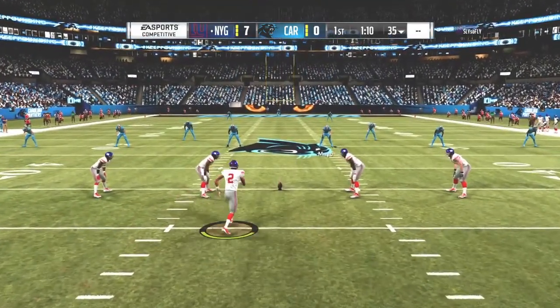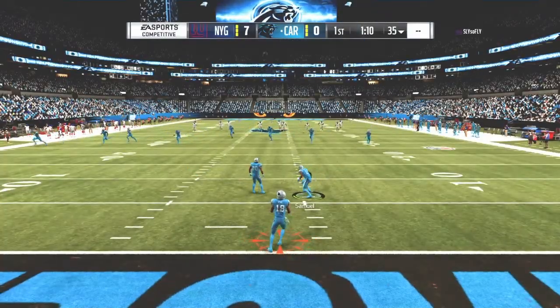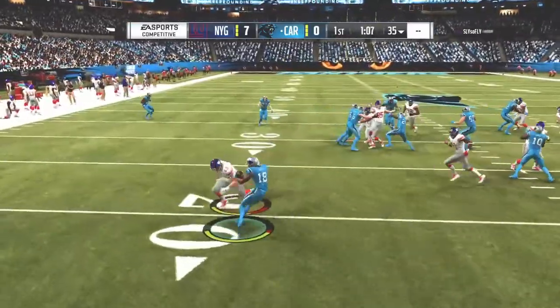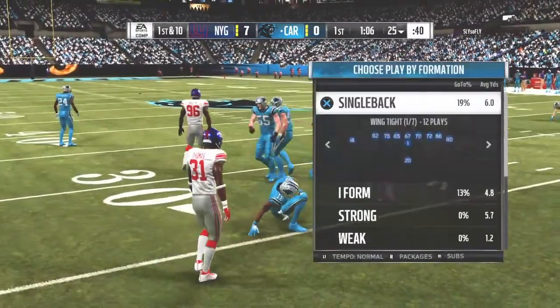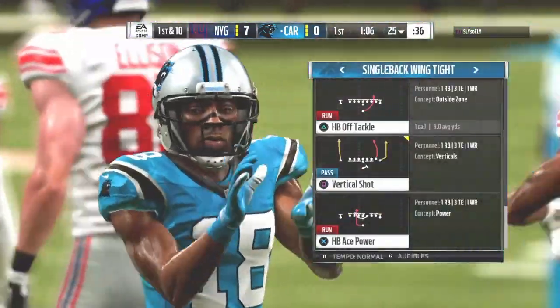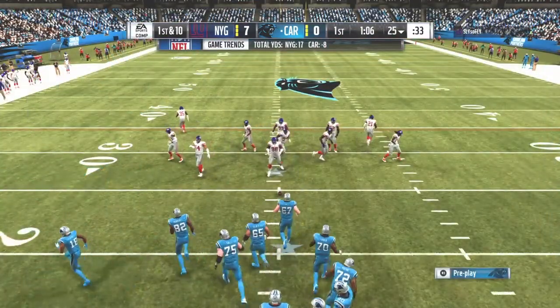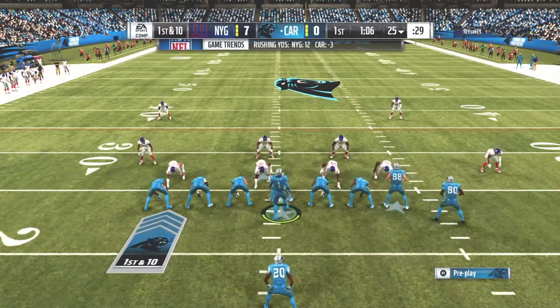Rosas now to kick this one away. This will be taken in at the 1. And not a bad return here. He gets it out to the 25-yard line. Carolina getting set to take the field. So Newton and the Panthers come up now 1st and 10 at their own 25-yard line.